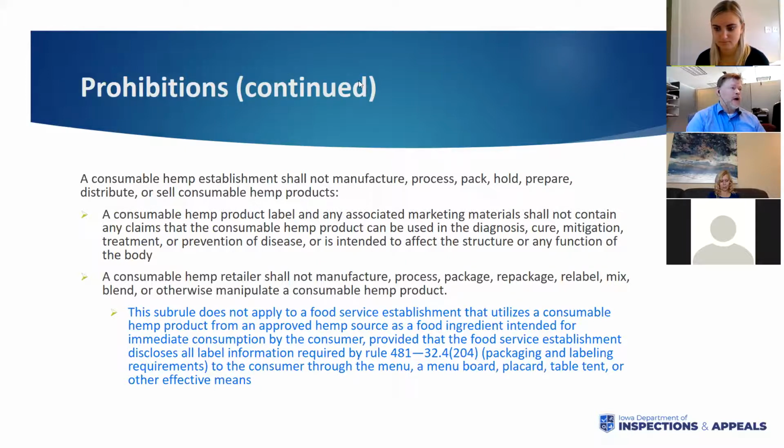I told you we would talk a little bit about the food service exemption. What this is, is that a consumable hemp retailer cannot manipulate a product. If you have those products that you're going to sell, you have to sell them in their original containers. You can't buy bulk and repackage into smaller containers and put them in baggies or do anything like that. That would fall into manufacturing. You can't process, prepare, or do anything at the retail level that would be considered manufacturing.